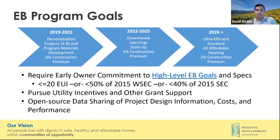And part of that early owner commitment, I mean, there was actually a letter that owners signed to participate, and in exchange, the task force supported them by pursuing additional utility incentives, grants, wherever we could help with design support, sharing lessons learned. And part of that commitment did translate to what we're talking about today.